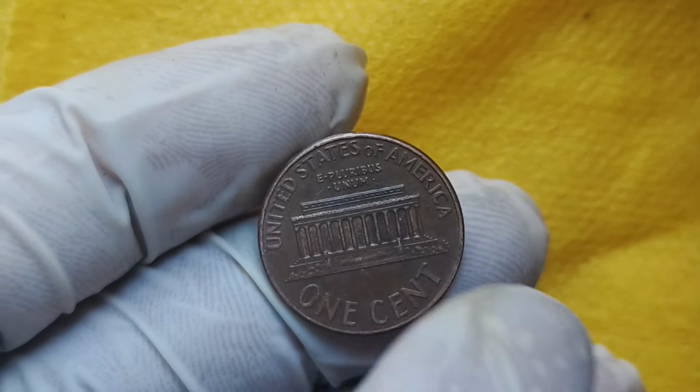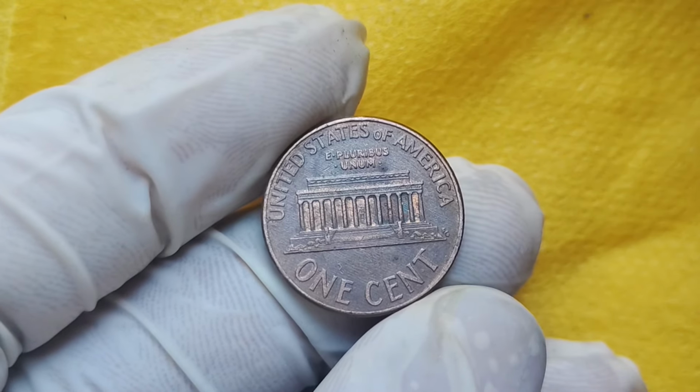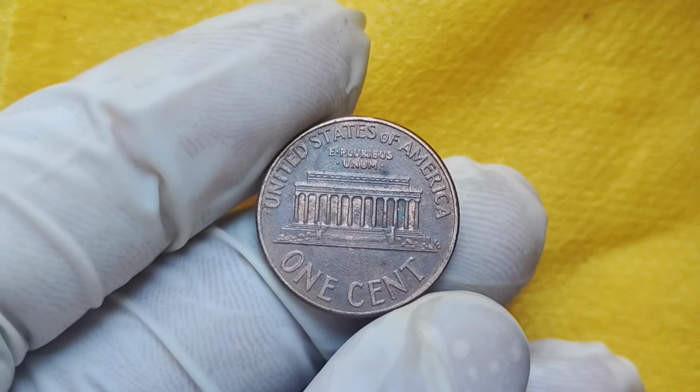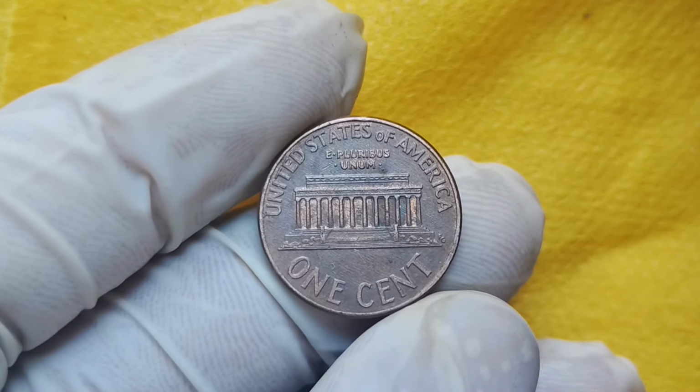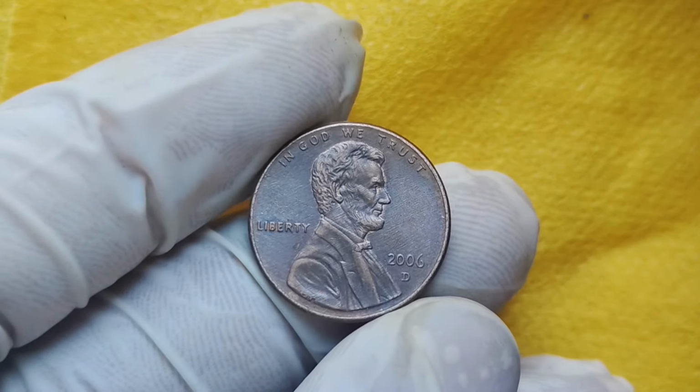The 2006 D Lincoln penny is usually worth 1 cent, unless it was struck on a bronze planchet. If it weighs 3.1 grams, you might be looking at a $1 million coin. Always get your coins authenticated before doing your victory dance. Trust me on this one.